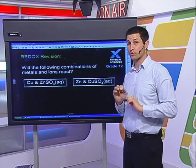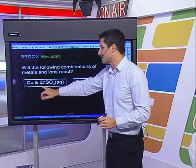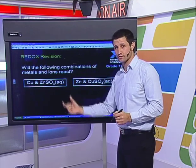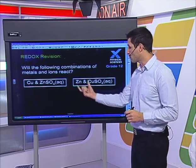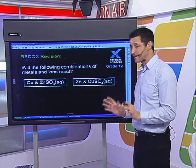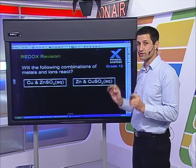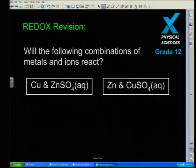I want to figure out which combination is going to work. Either copper metal and zinc sulfate, which is aqueous. I'm going to make a few notes on that. Or zinc metal and copper sulfate. Now, they might look like exactly the same thing, but the devil is in the details here. I want you to take a look. Right, now I want you guys to discuss why one of these reactions is going to occur and why the other is not.